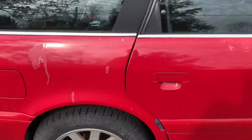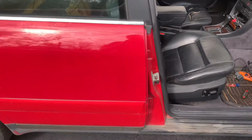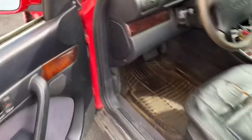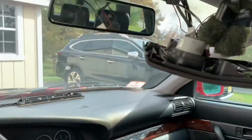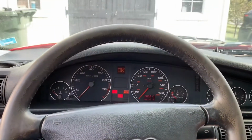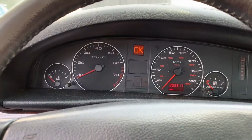Yeah, let me start it up for you guys. You gotta slam this door a little harder because of the seat on the inside. All right, we're gonna go start her up. Let's see. She's been starting with me. Also got to reattach this thing. It's dangling. It's lovely. There we go. See? Starting every time.